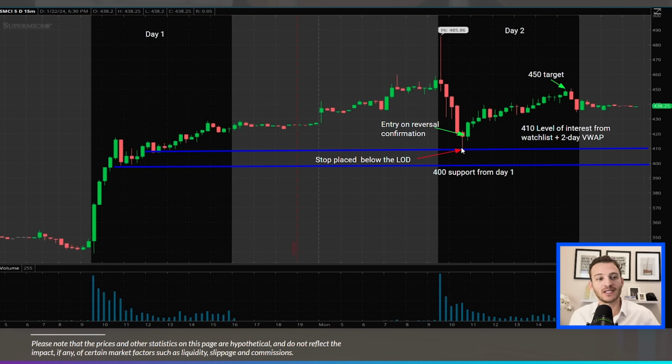Because once you see this buying come in, once you see this sharp reversal after it came into an anticipated area of support, and you're buying here, one wouldn't want to see the stock then reverse and take out that low. That's why, where am I wrong? Wrong below the low of day. And then after that, the stock obviously trended higher into the close, reaching my target from the original watch list and plan, coming right into the 450 target.